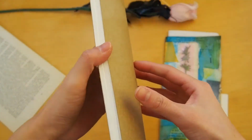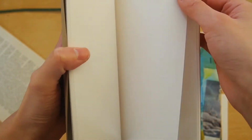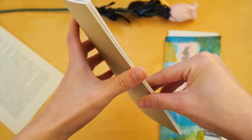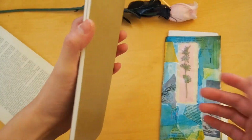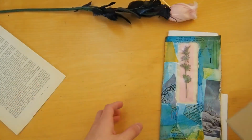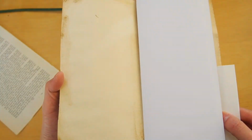And I adore it, except for the fact that Tomoe River paper is 40 GSM, I think, which means that it doesn't hold up to paint well, or any water-soluble materials, and that is basically all I use in my reading journal. And I love that warped look, but maybe not for a junk journal or a reading journal.